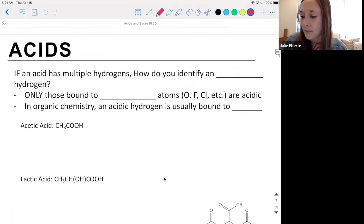All right. Next slide. If an acid has multiple hydrogens, how do you identify an acidic hydrogen? So if I'm looking at a Lewis structure and I ask you which hydrogens on here are acidic, there are some that are and some that are not.